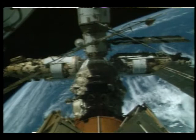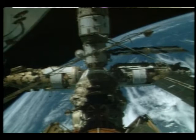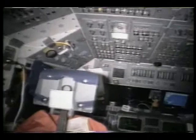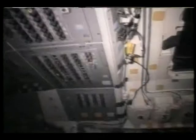Starts up on the shuttle flight deck. Okay, we'll bring down the flight deck. Thank you, Rick. And, Dave, you should be getting some video now. You see it? Affirmative. We have video of the flight deck. Okay, just sweep through the flight deck.